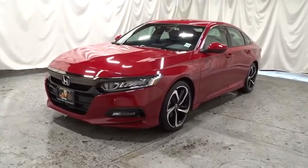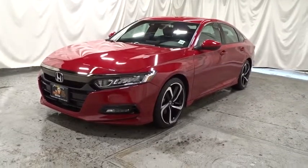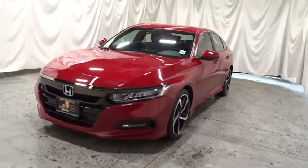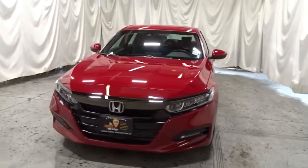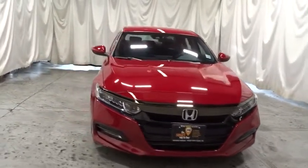2018 Honda Accord. Ingeniously simple, yet overflowing with luxury and technological creativity, all that and more in the Accord. This vehicle has less than 35,000 miles. Here are some of this vehicle's great options.